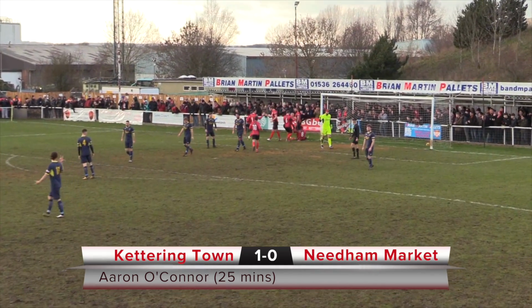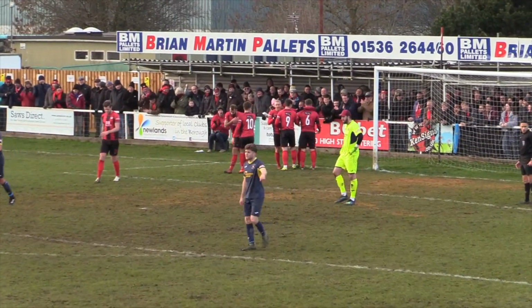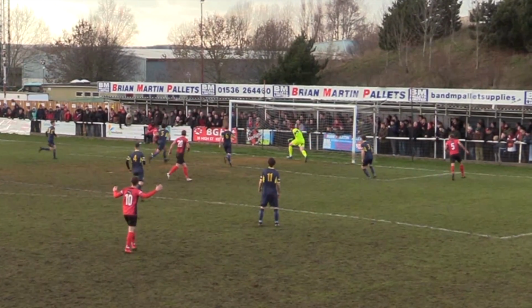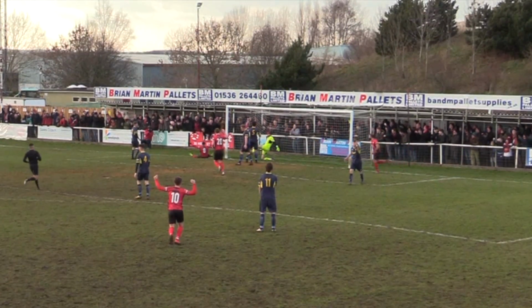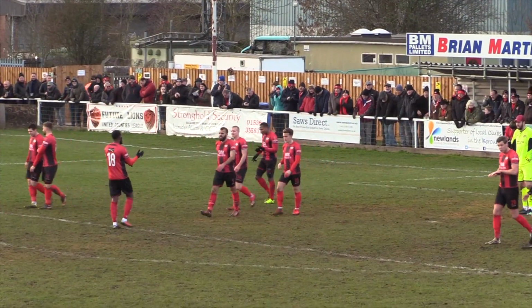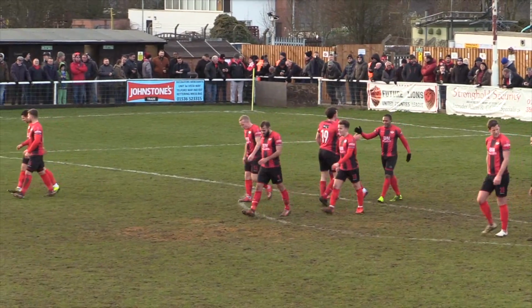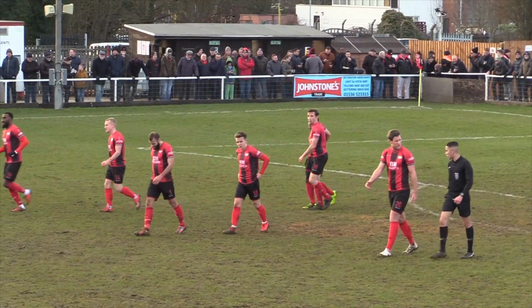Yeah, it was a very acute angle on that far side, only a few yards out, but it was a very acute angle. But Aaron O'Connor just doing enough to get his foot on the ball to divert the ball home. Jake Jessup was busy trying to claw the ball away, but his attempts, fortunately for Kettering Town, have failed, and Poppies do take what has to be a deserved lead.